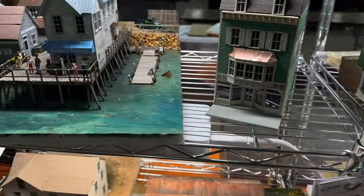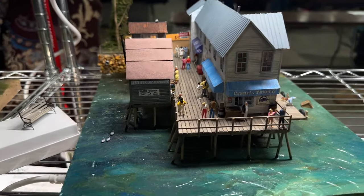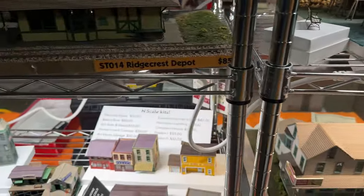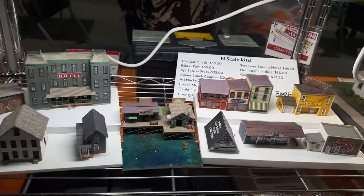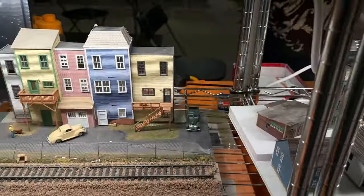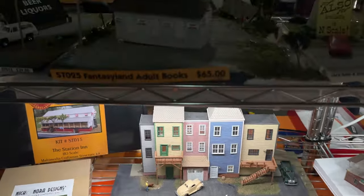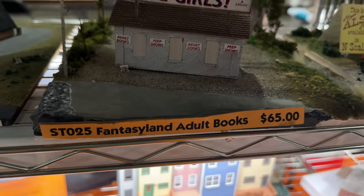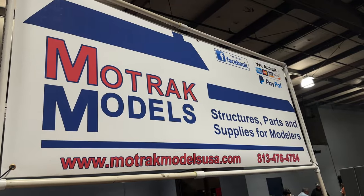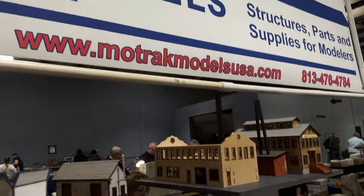Oh, nice dock scene here. I noticed that in the bottom bin, I didn't get through all the top. There were like farm girls. That's why I didn't find right away. Live girls for $65. Motrac models. Check out these buildings.